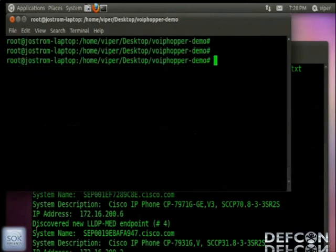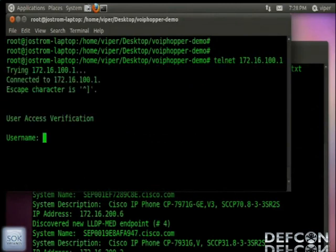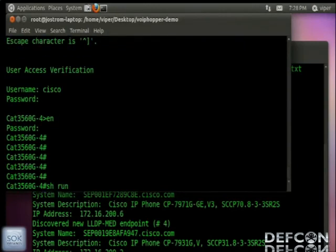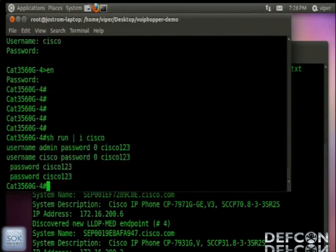Okay, so we're going to get into the switch. And also, for all the ultra hackers out there that are trying to hack my switch, I just want to go ahead and show you my password. Cisco123. So anyone trying to get in, just go for it, man.